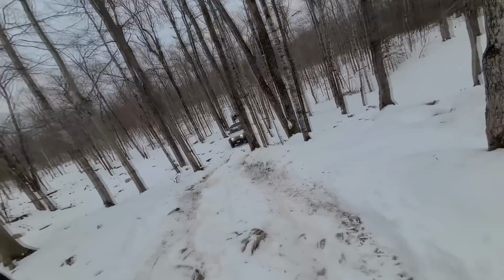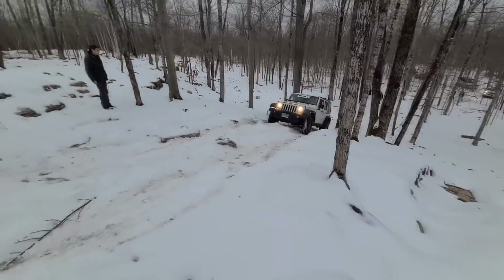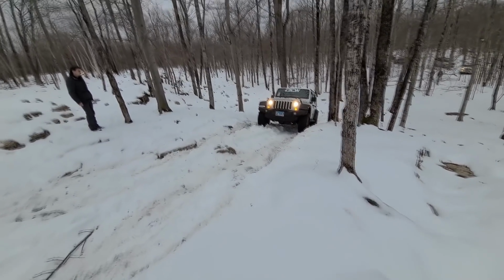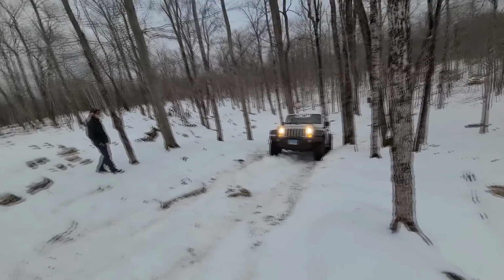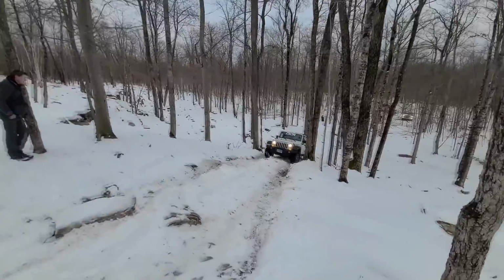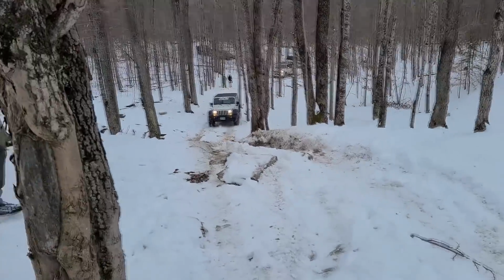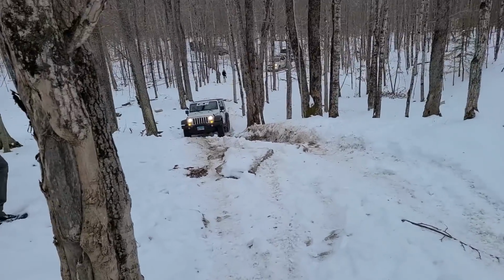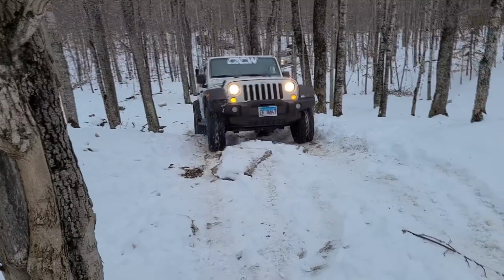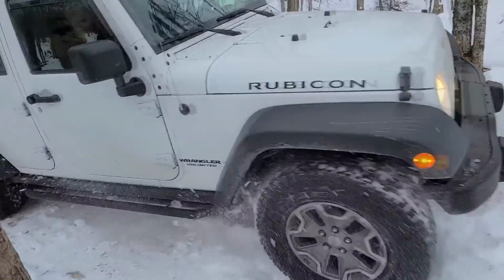Hang on, I should... Okay. Yeah, I'm gonna get out of the way. You got this, Miguel. You just need a little bit more speed. Or I have a winch. Sliding down. Look at that. That's so much fun. Yeah. Pull people up? Right. There it is. Nice.